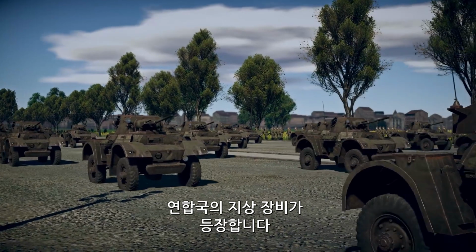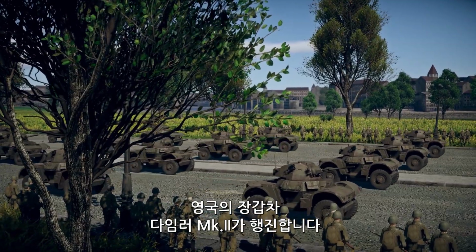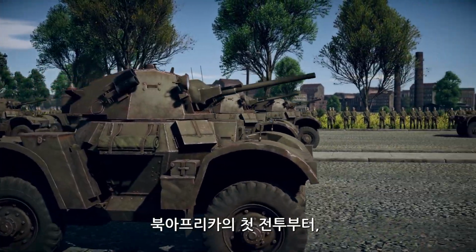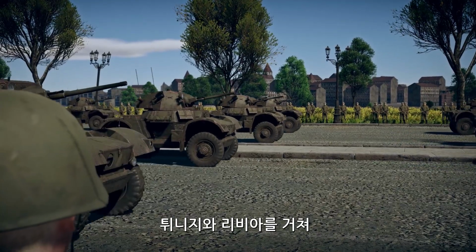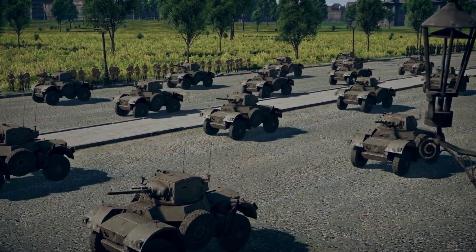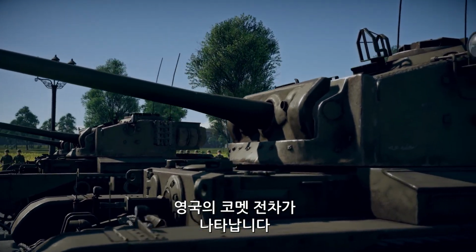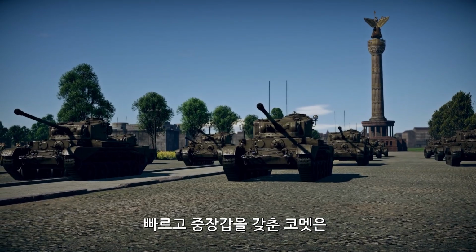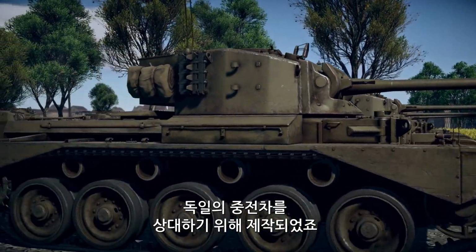Now Allied ground vehicles are on the move. We see the British Daimler Mark II armored cars appearing in the alley. This light-wheeled vehicle fought some of the first battles in North Africa, those in Tunisia and Libya, and then chased the enemy to the Apennine Peninsula. After the column of wheeled machines, the latest British Comet tanks appeared. These fast, maneuverable, and well-protected fighting vehicles were designed specifically to fight German heavy tanks.